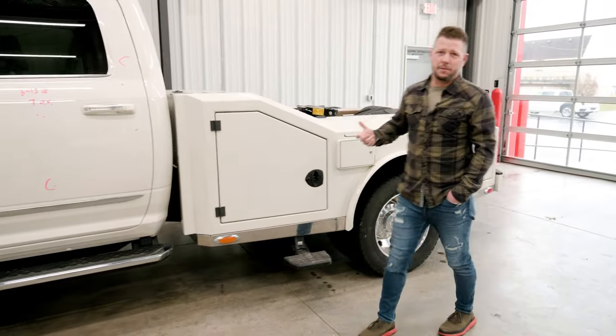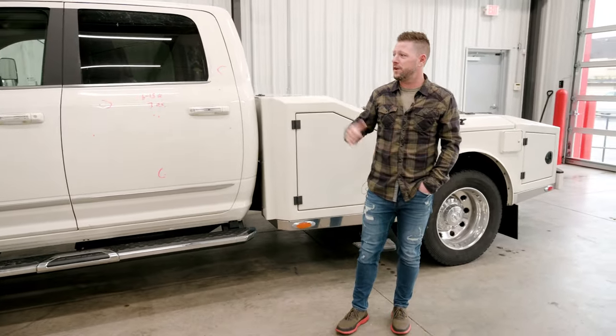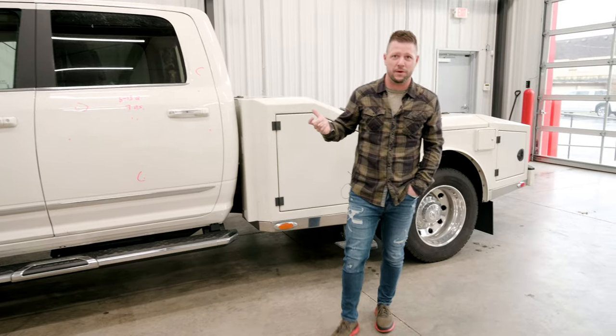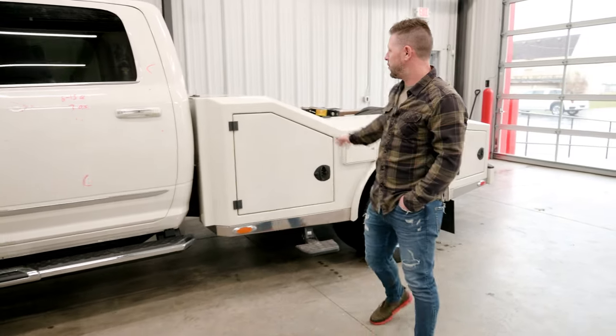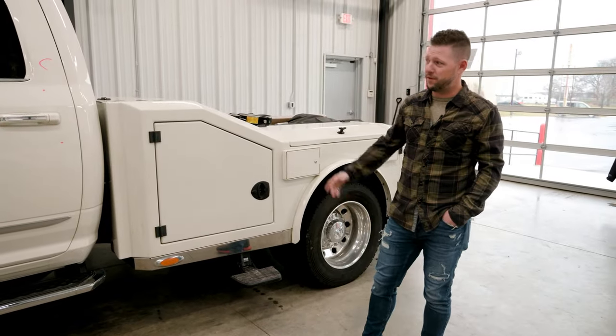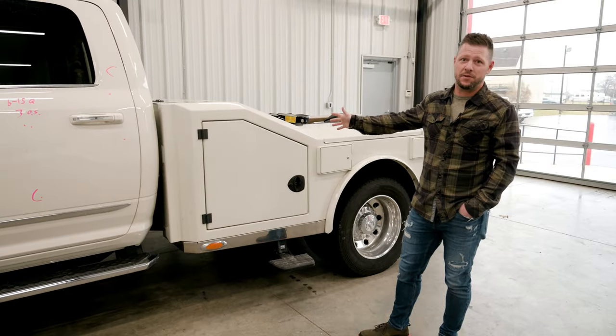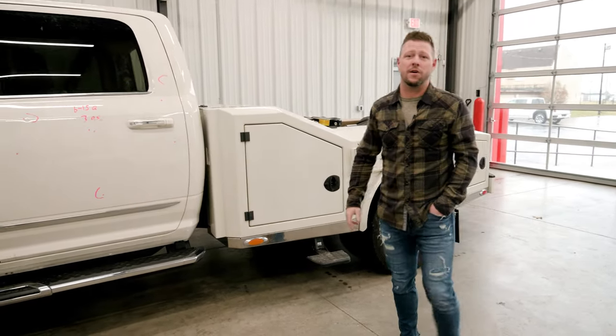So it was a misfortune for the customer, but a great opportunity for us to come over here to a local dealer that we've worked with and just show you how durable our bed is. The proof's in the pudding, so to speak. It's been through the same storm as the truck has, and it has taken zero damage. That's why our beds are built for the long haul.